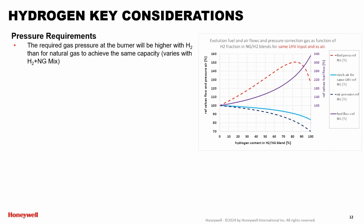On the other hand, if you look at the light blue line, that's our stoichiometric air for the same lower heating value reference as natural gas. As you can see with our increase in hydrogen in the natural gas, by the time we get to 100% hydrogen, we're at about 85% of the required air for stoichiometric combustion versus natural gas, which you might say, hey, that doesn't make any sense. I'm burning 3 times the amount of hydrogen. Well, it's also lower in heat content, and the theoretical air fuel ratio goes down to combust that because of the physics of the fuel versus the air.